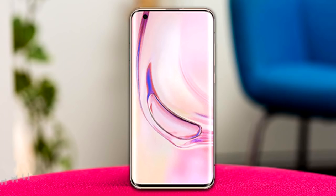$650 mobile phone. The winner is a phone from Xiaomi, the Xiaomi Mi 10 Lite. This phone comes with the best camera in the world and the most powerful processor in the world. This phone comes with Snapdragon 865 processor and Adreno 650 graphics processor and the latest Android 10 operating system with 4 cameras. One is one of the best cameras in the world.